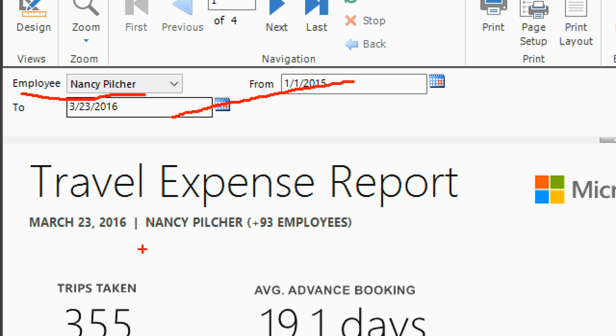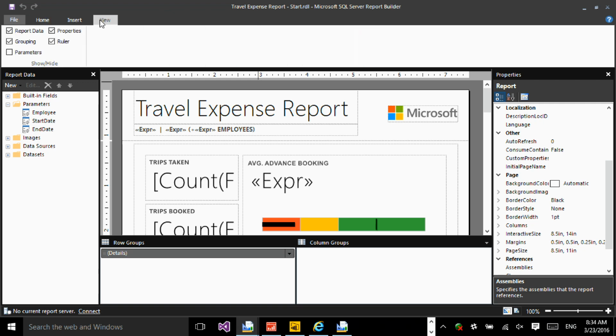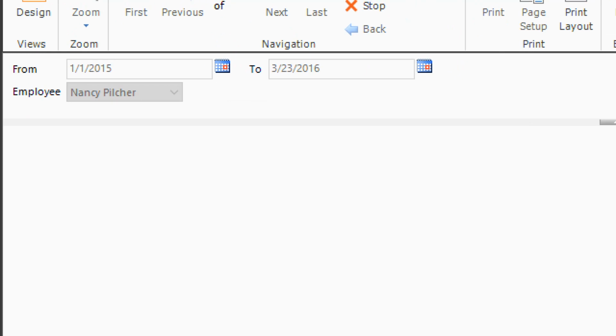OK, no problem. Let me go fix that. I'll go back to the design mode. Except you can see what I mean now, because the whole parameter pane went away. It's purely a runtime experience. You never had a design time experience for report parameters. So what I've done just for the demo is hide something that you'll see by default in the actual product, which is, for the first time ever, the parameters pane as a design time experience. And now it's really easy. Drag and drop. I put from here, I put to here, I put employee there, and I go and run it. And now I've got things laid out the way I want.